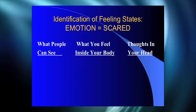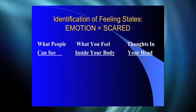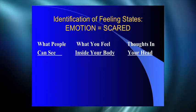What about inside your body? What do you feel when you're angry? My blood pressure goes up, I get very hot. Your heart rate goes up. What else happens? Heavy breathing. Your heart racing. Sweating. Face is flushed, so you can see the color, and that's happening because of your cardiovascular response. That's the sympathetic nervous system kicking in.